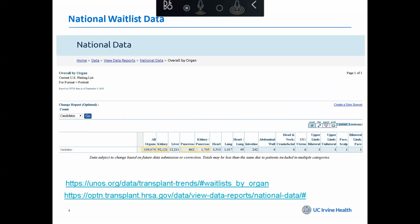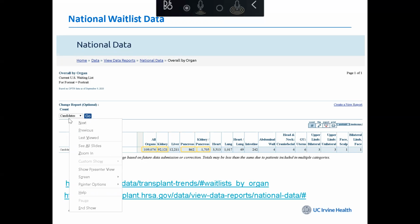Okay, so here's some national data about the transplant waitlist. This is from the OPTN, and I put the links down below if you want to look at some waitlist data or other data from UNOS or the OPTN. As you can see, in all, there are about 109,000 patients waiting for transplant, and over 92,000 of those are waiting for a kidney transplant. There are about 862 waiting for a pancreas and about 1,700 waiting for a kidney and a pancreas.